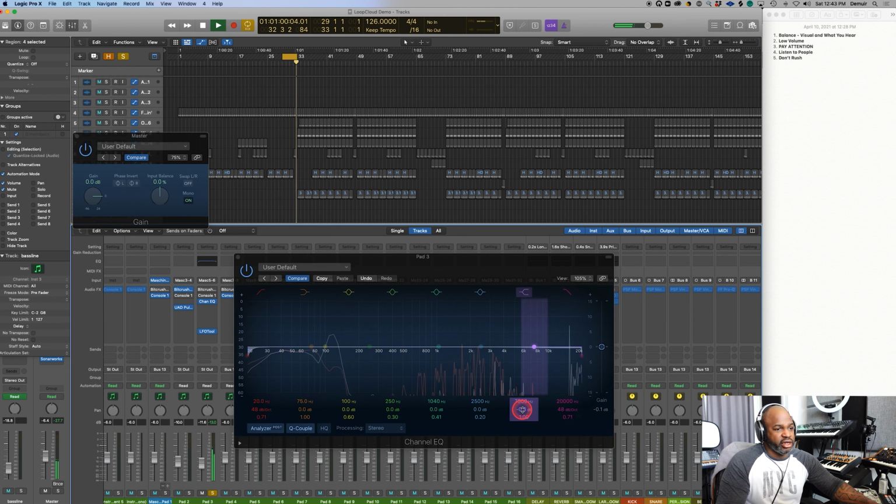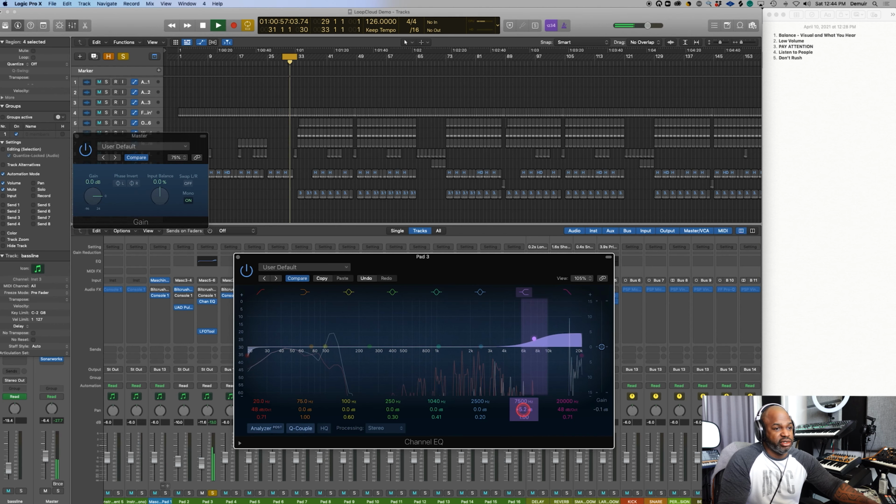So here it is. Typically when you see stuff like this, and this is what I mean by finding the balance visually, even if you're not really hearing it, you should just see what's going on in there. So typically you just do that with a sweep or boost. And I'm not going to go too high here because it's such a high frequency, it'll kill your ears if played very loud. And that's what it is.